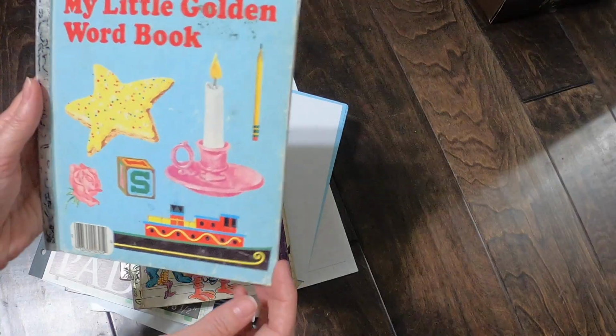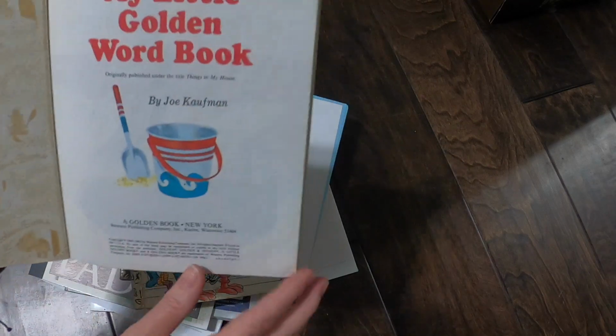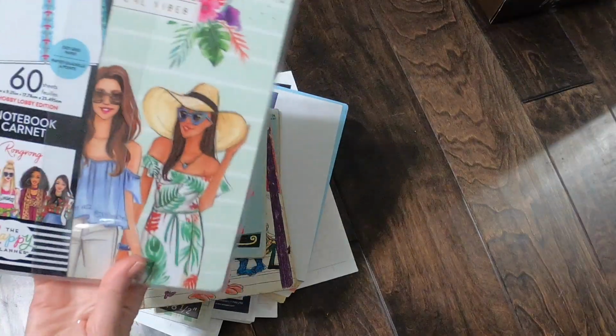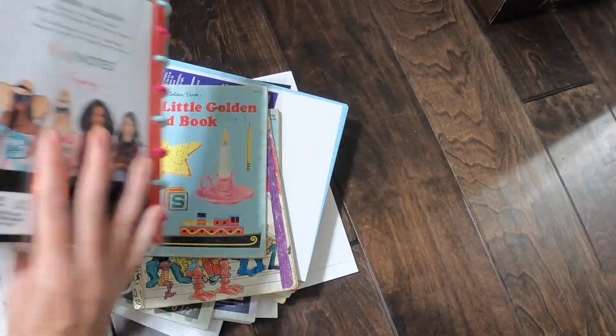We have the My Little Golden Word book. This one is from 1968. These are great old golden books. I love them so much. This Happy Notes notebook, this one is undated. It's just plain papers inside.